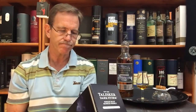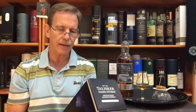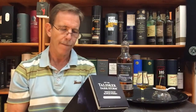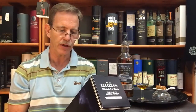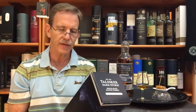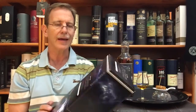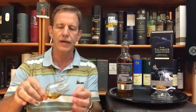A lot of information here on the back. It's a rich flavor dramatized by careful cask selection, matured in heavily charred oak casks, bottled at the premium strength of 45.8 alcohol by volume. Talisker Dark Storm faces you with all the wild, untamed spirit of a full-blown storm at sea. Now this sounds very interesting indeed, and we will see what the Talisker Dark Storm has for us.